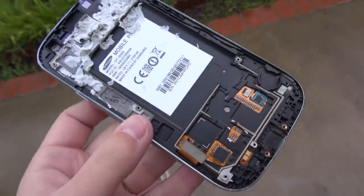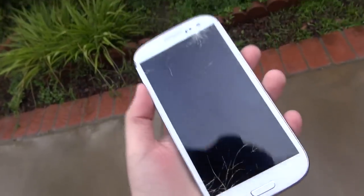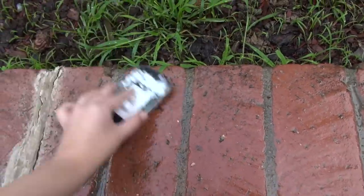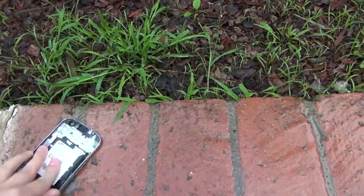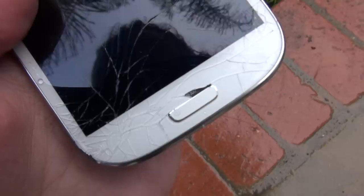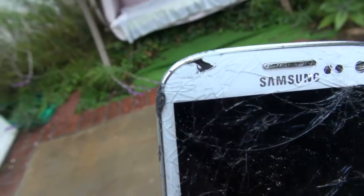So now I took all the tack out of it, and it is now just a very light display, but I want to thrash the rest of it. You know, breaking stuff is fun. Break! Die! Now you decide to be Gorilla Glass, huh? See, it's starting to come apart right there. Looks like it says I-9300. See, that glass is starting to come out there.